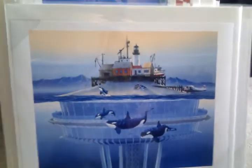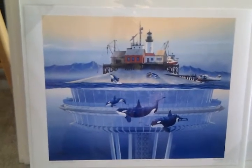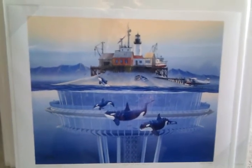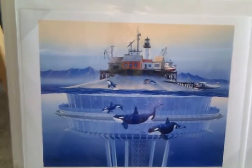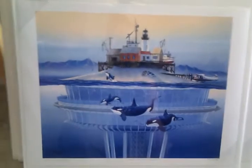This one is called Top of the Town. These are all individually numbered. The prints are numbered, and then there's artist proofs that are numbered, and then he makes G-clays, which is like a printed on canvas, and then there's one original. This one's 185 out of 200, and this is one of my favorite ones.